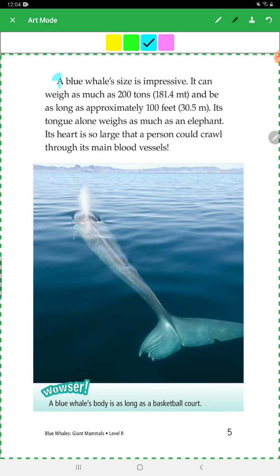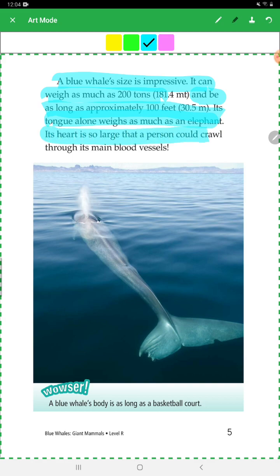The blue whale's size is impressive. It can weigh as much as 200 tons and be approximately 100 feet long. Its tongue alone weighs as much as an elephant. Its heart is so large that a person could crawl through its main blood vessels. Wowzer! A blue whale's body is as long as a basketball court.